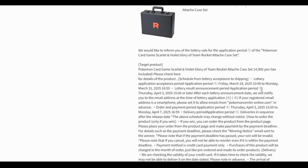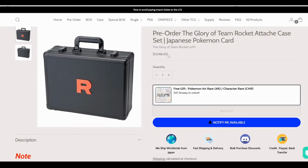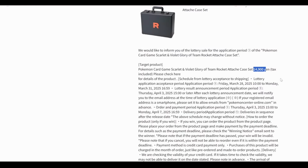For this case, I cannot remember what the price is. So it is 14,900 yen, so it's probably about $100. Yeah, $100, and the price they're selling at the moment is about 10 times the price you would pay for MSRP. So that is the reason why I wanted to make this video, just to let everybody know that if you are really paying $1,000 for that, I absolutely do not think you should.